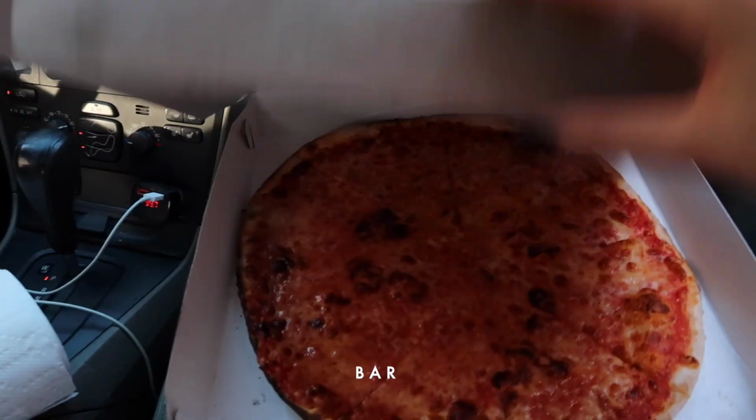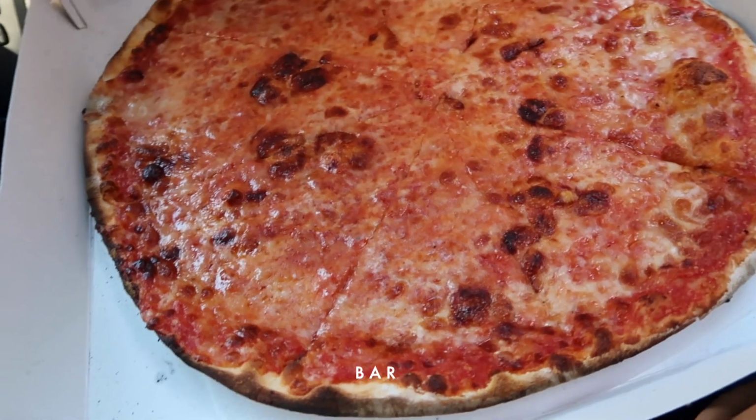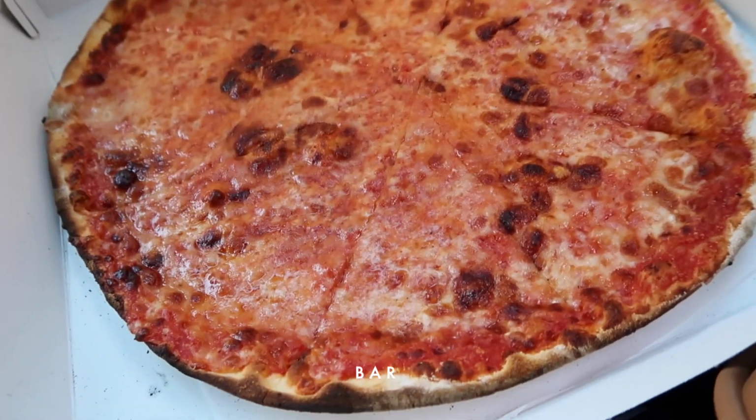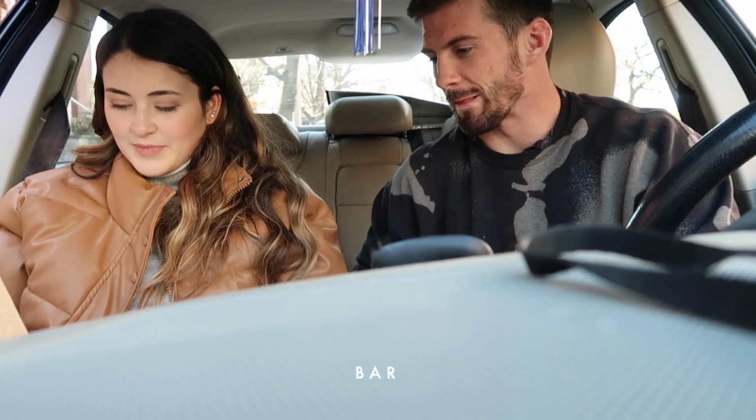What are we eating now? Bar pizza. Cheese. Let's do it. It actually looks cleaner, like a perfect circle. I know that one was a little more lopsided. Yeah. The crust looks the exact same. That's good or bad. Oh, it smells different. The cheese smells different. Pizza from Bar.